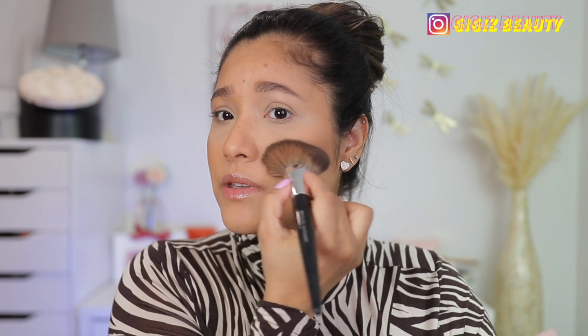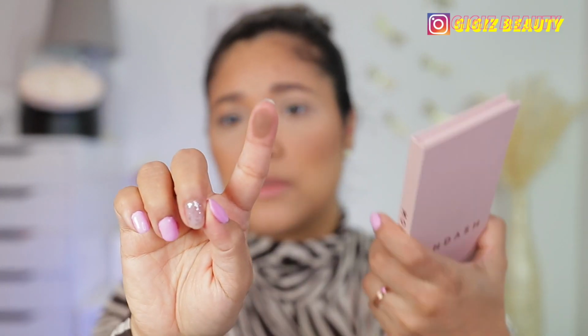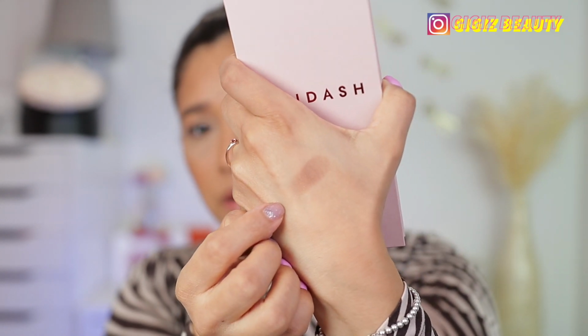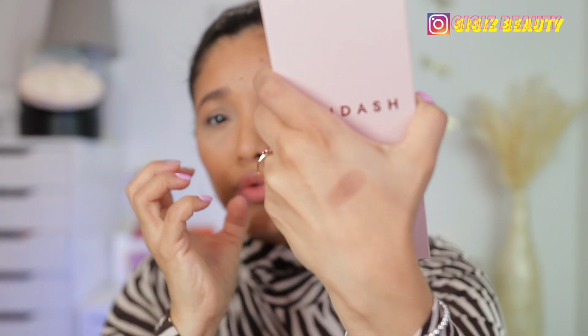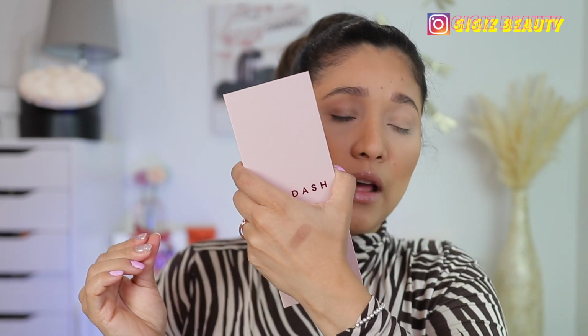It is so pretty. Mixing the two gives you the perfect contour for medium complexions like myself. I don't think it'll be too deep for others, but look at this shade. So this is the darkest. It is really beautiful and neutral. Very nice to contour. This is the shade Made. I love it. And there is zero kickback here in the pan.